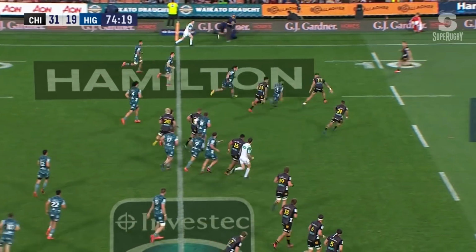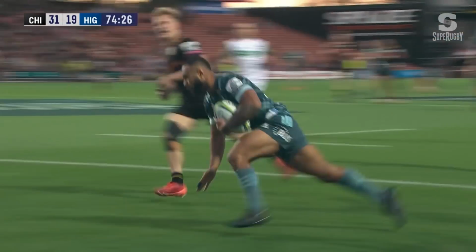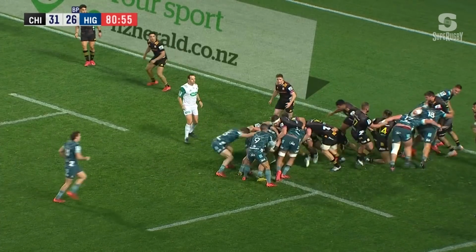McKay again operating close to the ruck. Now he's gone! Jordan Nariki! Down the left edge, Dodi Aronga can't rein him in. And this brilliant kid comes up with another huge play. The Chiefs adjust to the right side.